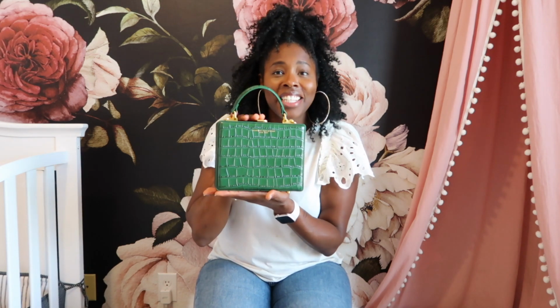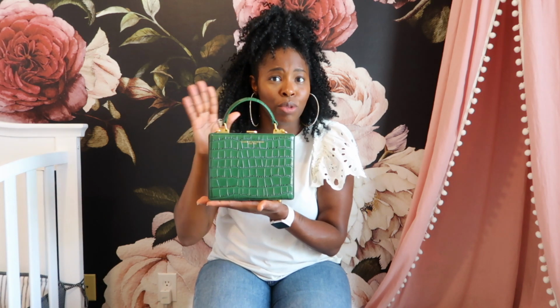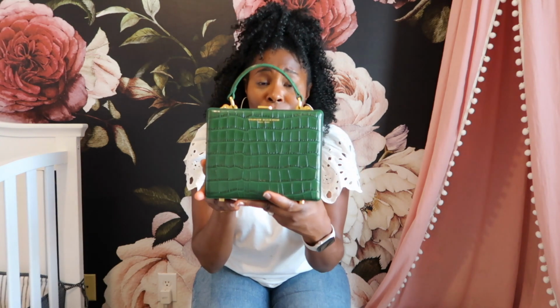Y'all, this is Brandon Blackwood. This one is the Kendrick trunk. Yes, this is the full size one. They have like mini sizes, but this is the full size one. This is my first one, y'all. Isn't she lovely? Isn't she wonderful? Y'all, the detail of these purses is wonderful.